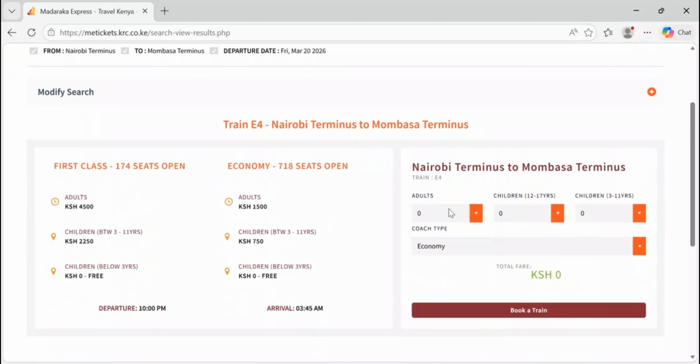When you come to this part, this is where you select the number of people traveling. If you're traveling with more than 2 adults, you can select up to 10 adults. The same applies to children between 12 to 17 years and children between 3 to 11 years. Either way, the ticket fare charges remain the same as I mentioned earlier. Children between 3 to 11 years pay 50% of the fare, and children above that age pay the adult fare.